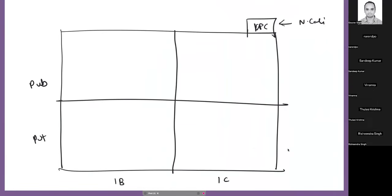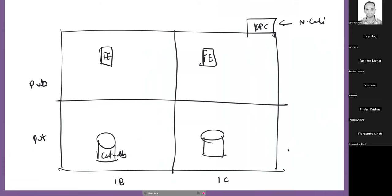So front-end definitely. Your front-end has to be here, and it can be in different availability zones also. Your databases, both the databases, catalog DB and your cards DB, have to be in private, right? Now, there are two options you have.